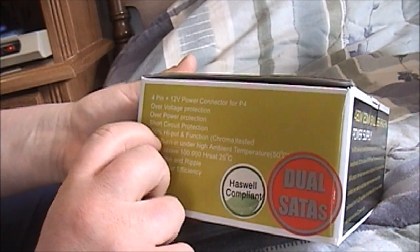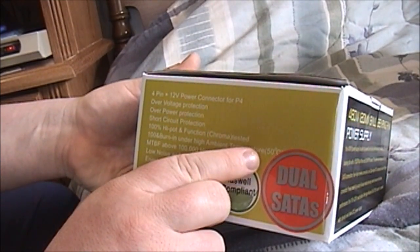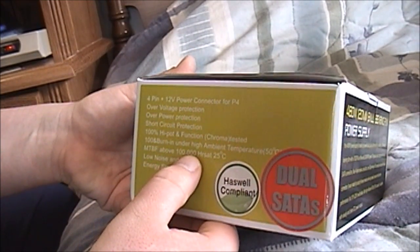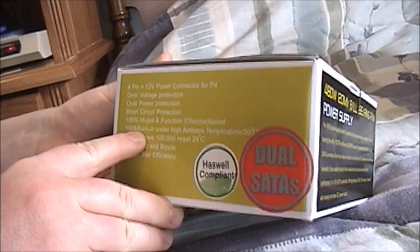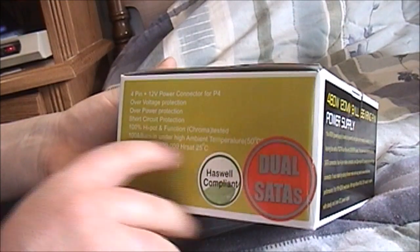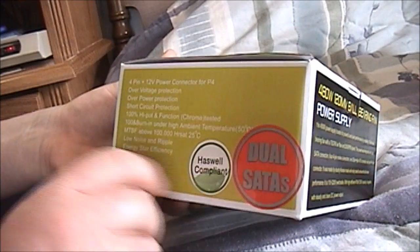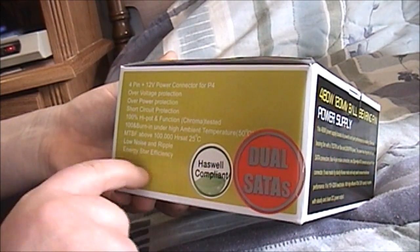Short circuit protection. 100% high pot and function. I'm not exactly sure what that is. 100% burn-in under high ambient temperatures, 50 degrees Celsius. Basically, that means this power supply had been run for a certain amount of time. Usually it's 2 weeks in a very high temperature setting to test that all the components could handle those kinds of temperatures. What else we got here? Low noise and ripple and Energy Star efficient.